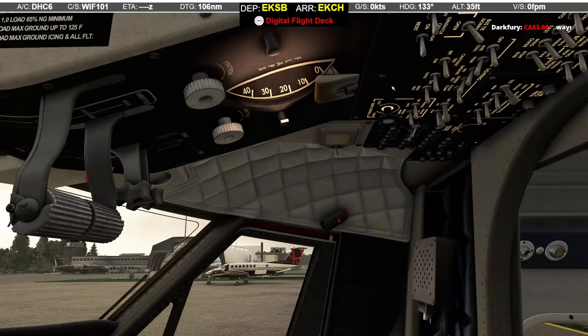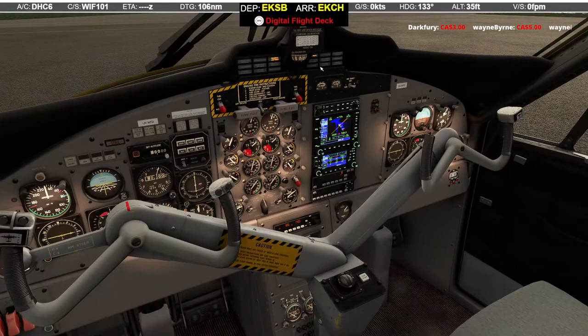Generator switches are coming on. Generators are producing, warning lights are off, engines all look good. Radios are on, transponder is on standby. Autopilot, we're going to 9,000 feet today for our flight level. So that is set.